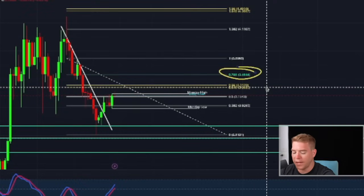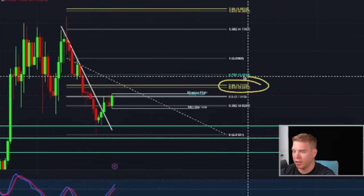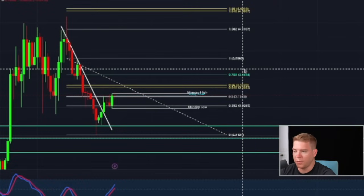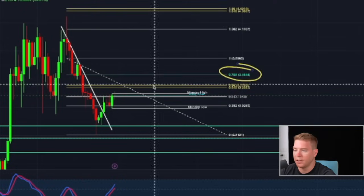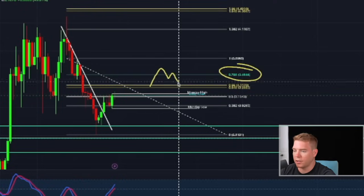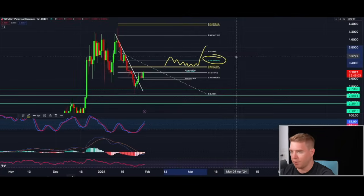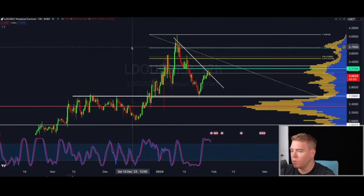So I don't believe that Optimism will stop at the 0.65 here. I believe that potentially we are stopping all the way up here, get a correction, start consolidating, go back up and go higher, back to $4 and beyond.